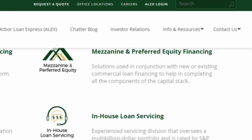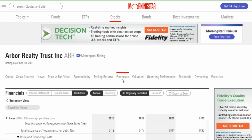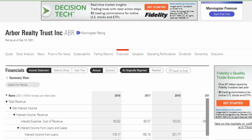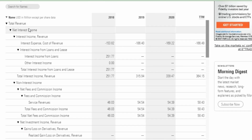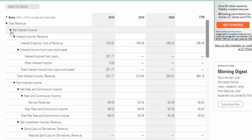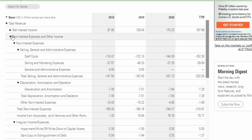We need to go to Morningstar. Specifically, when we go into Morningstar, we want to go over to the financials tab up here, and then we want to go to, first off, the income statement. So we go to the income statement, we scroll down here. You can see net interest income right here. You can get the breakdown of net interest income by going down here and clicking this drop down arrow right here to see all the expenses that go with it. But instead, you can just look at net interest income right here.